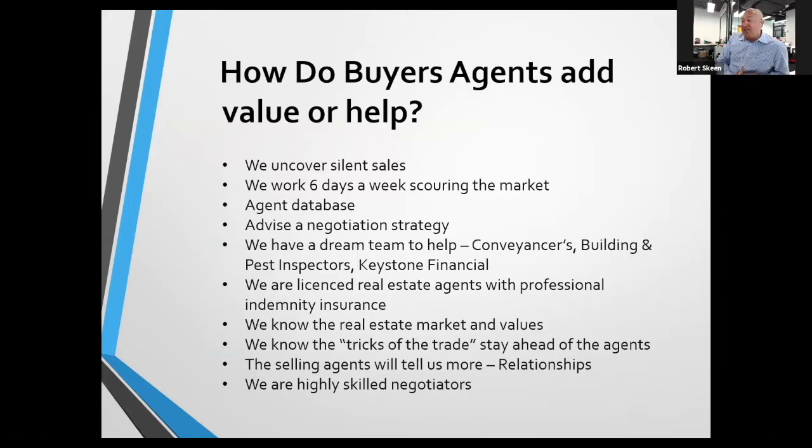We know the real estate market and values because we're out there day in, day out, and we know the tricks of the trade. So that helps. We know all the lies that the agents tell, and we can stay one step ahead of the game. Relationships: because we're buying from agents week in, week out, we've been there through the bad times and the good times, they tend to tell us more. They know that we're working with qualified buyers. So if we go and view a home and we ask them a price guide, they might say, look, Rob, we're quoting 1 million to the public, but ideally our owner would like 1.1. So they do tend to tell us a bit more.